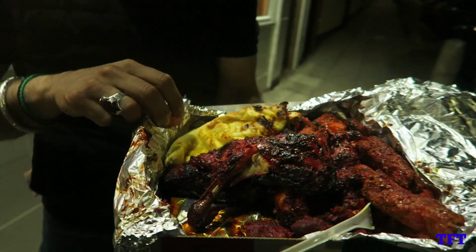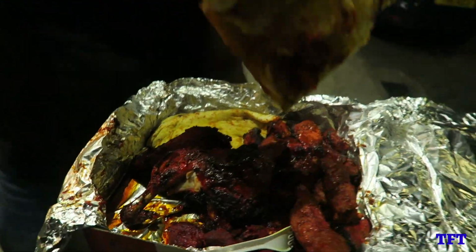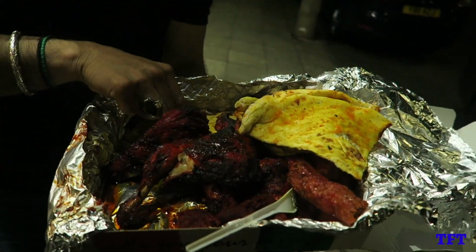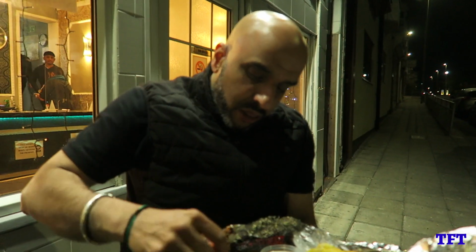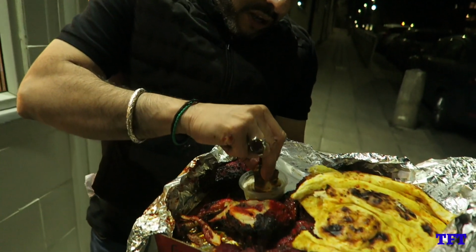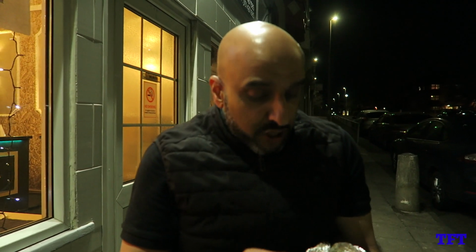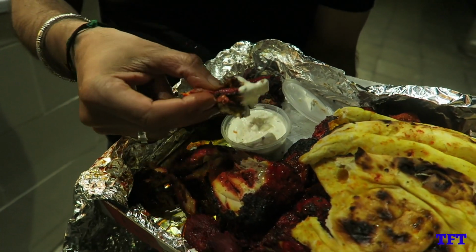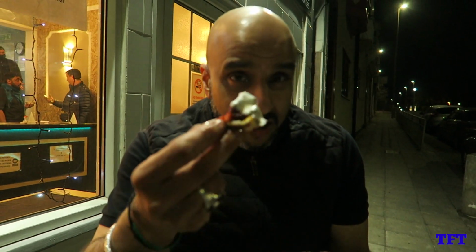Now then, in this meat feast box, you also get not one, not two, not three, but 4 pieces of naan bread. Gonna try some naan bread with the chicken and a bit of garlic. Also, the guys do a mint sauce as well, a really good mint sauce. But this garlic sauce is absolutely unreal because it's got a nice creamy texture to it. I asked the chef how he makes his garlic. He was out here a couple of minutes ago, but he wouldn't tell me. And I think I know why.